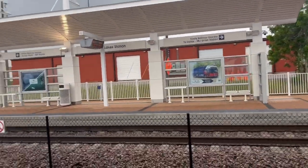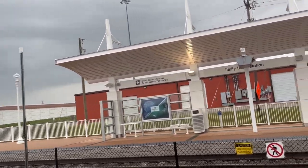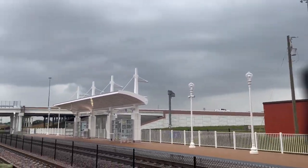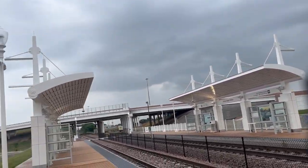So this is the two car mark. This is where that previous train stopped because it was two cars. And then the three car mark is there, where three cars will stop, assuming on the weekdays.